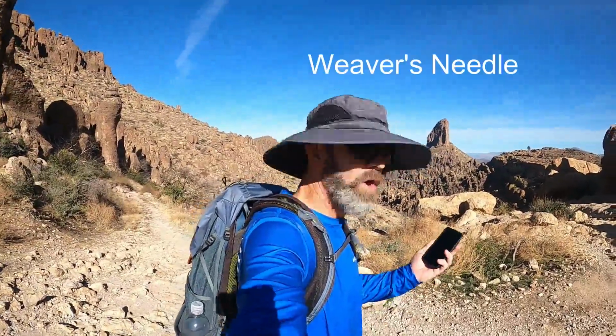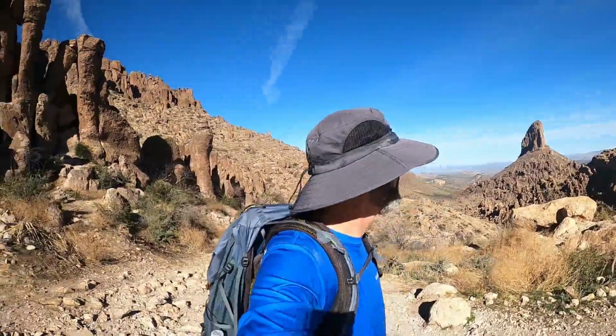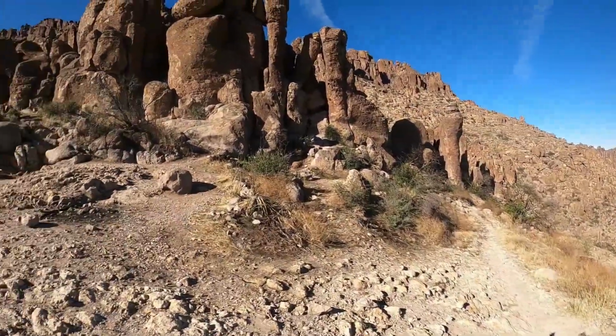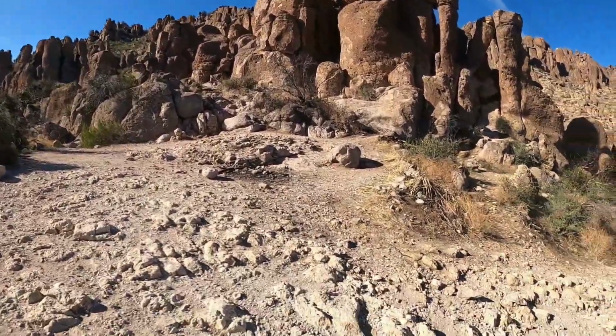I'm at the Fremont Saddle. I've got the All Trails map in my hand to get me to Robbers Roost. So let's see if I can find it. It is up through here somewhere. So, here we go.